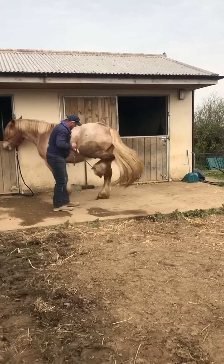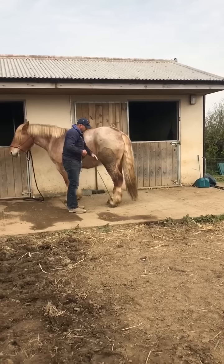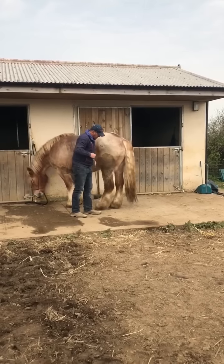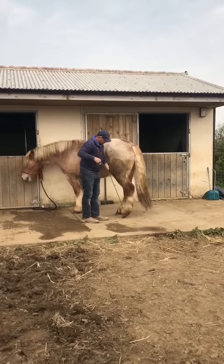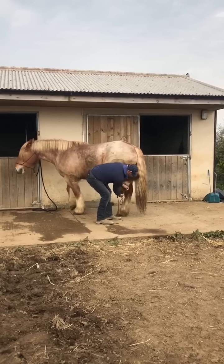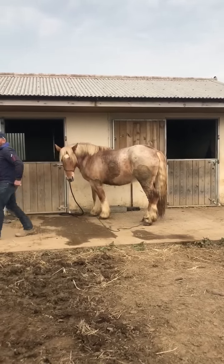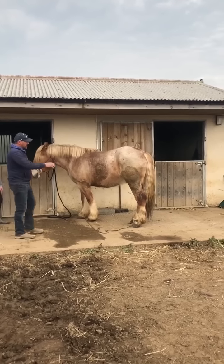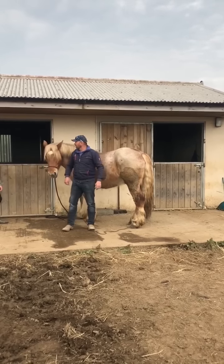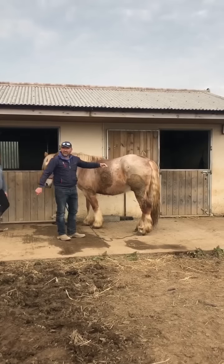Okay, so he's saying no. Without that rope, you would not have done that. Yeah. Because as soon as they realise there's more muscle there than a couple of ropes, they try to hold on to it and then get away, but you can't get away from that.